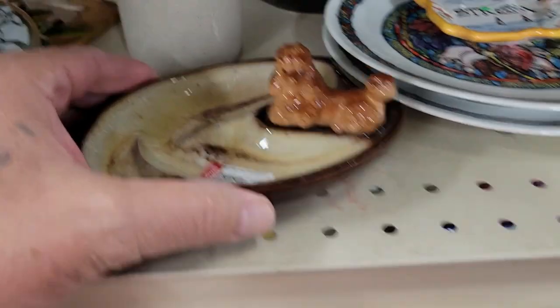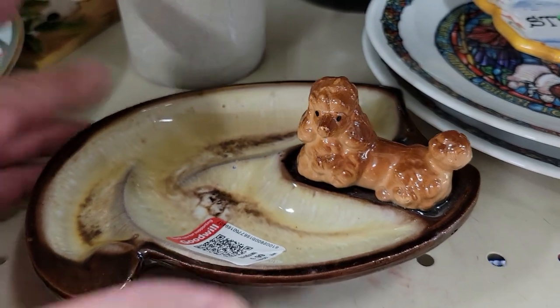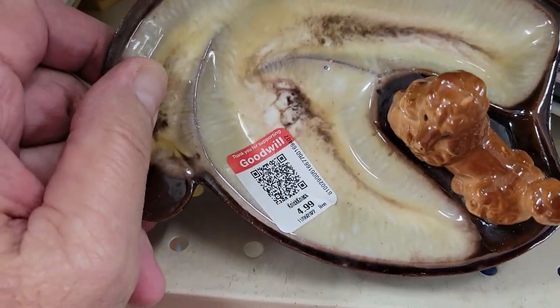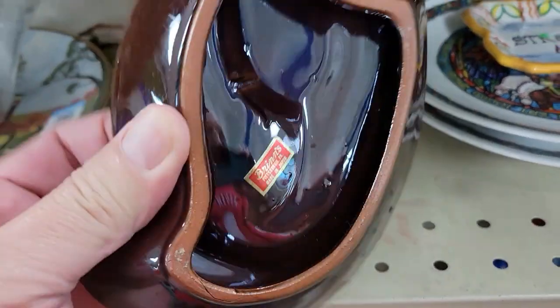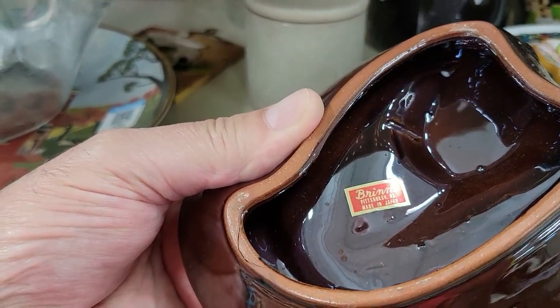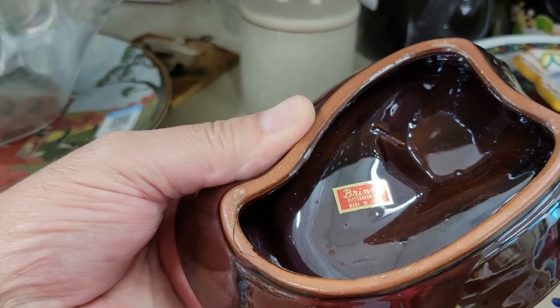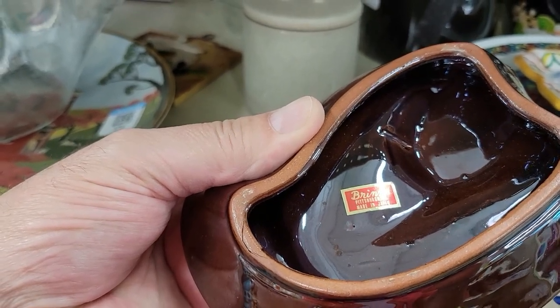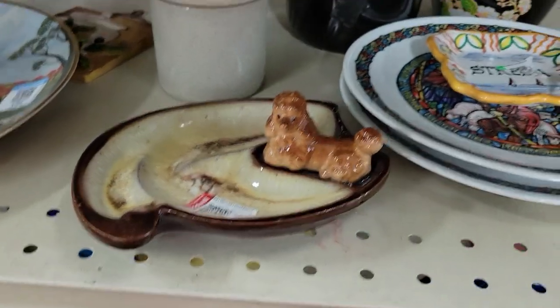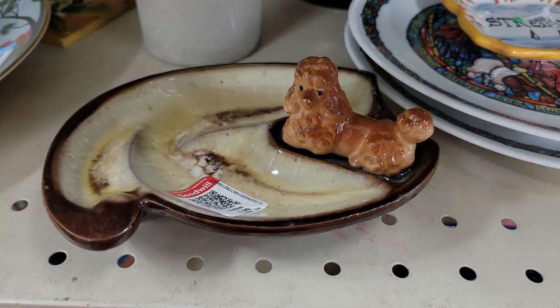Guys, look. It's a little poodle ashtray. That's too cute. And how much do they want? $5 for it. And it is signed, what is it? Rins. Something Pittsburgh, PA, made in Japan. Very cute. Not for me. Off I go.